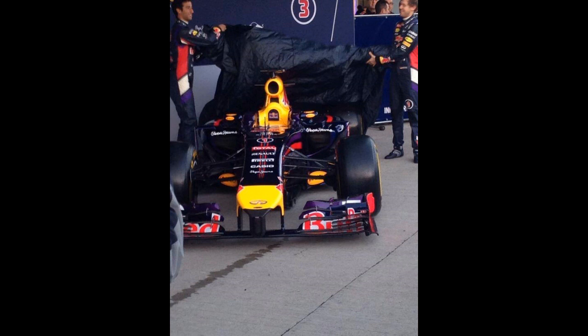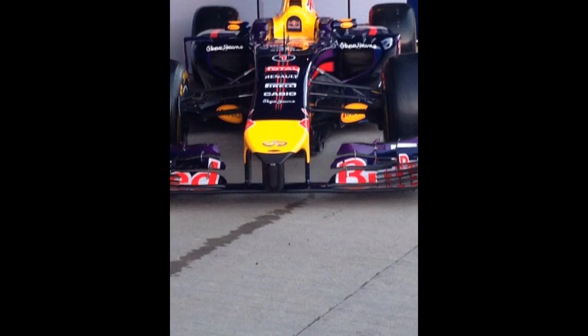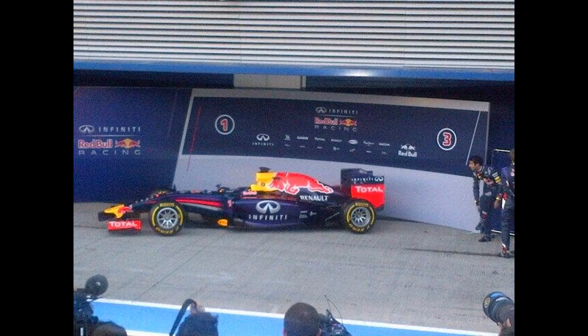So even if it's not optimal right now, I think if you give it some time with Newey, and obviously they'll work something out, then yeah, I think they'll be much stronger later down the line for sure. I think, if not now already.